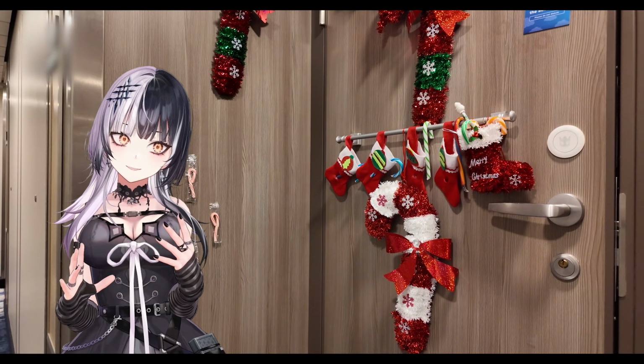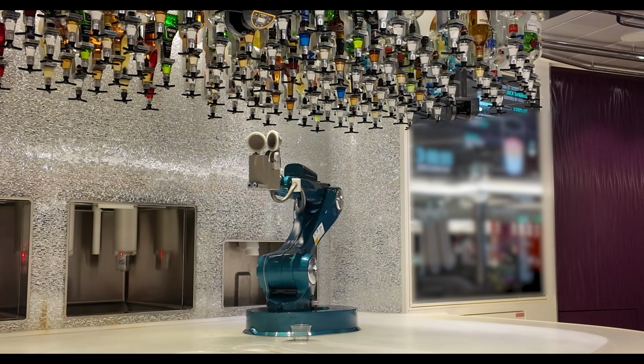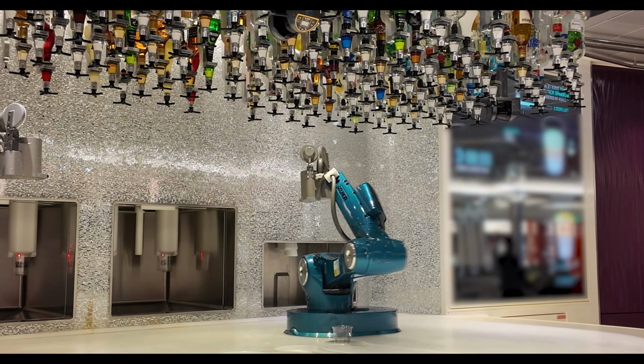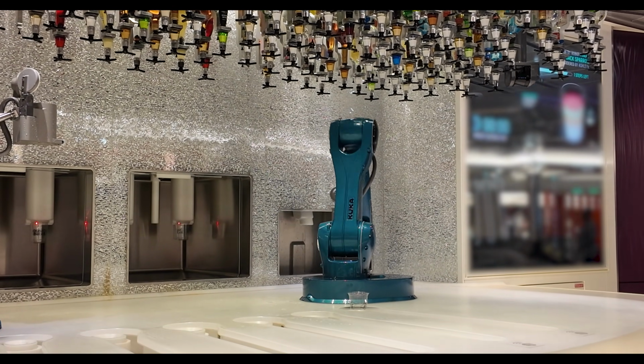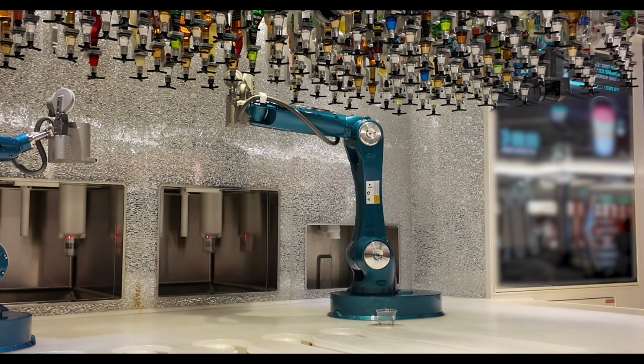Another thing I checked out, and by that I mean I recorded a stranger getting their drink, was this robotic drink mixer. There are 2 blue mechanical arms attached to a table that reach up to the ceiling, grab bottles, and start shaking them like a bartender. And then nearby, there's just a human cleaner, in case they spill the drink, which I found kind of funny.